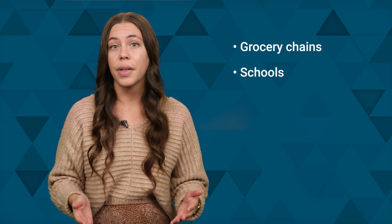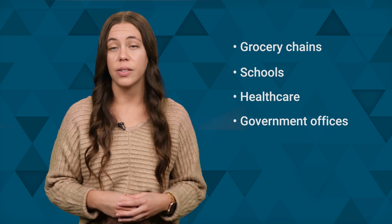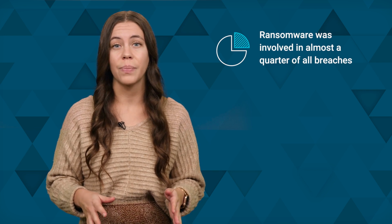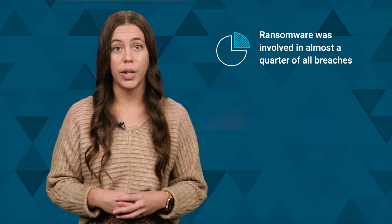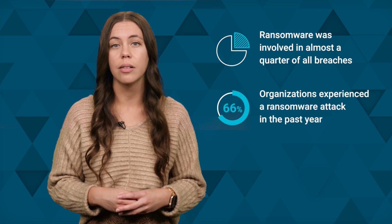And it's not just big businesses being hit by ransomware. Bad actors have seized control of systems belonging to grocery chains in Sweden, schools in New Zealand, healthcare providers, and government offices around the world. According to Verizon's 2023 Data Breach Investigations report, ransomware was involved in almost a quarter of all breaches. And the Sophos State of Ransomware 2023 report says that 66% of organizations experienced a ransomware attack in the past year. In other words, ransomware is everywhere.